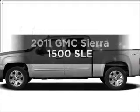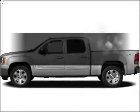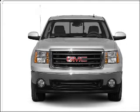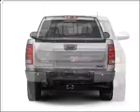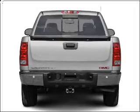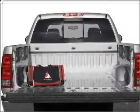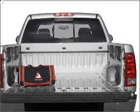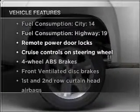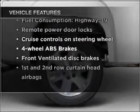Presenting the 2011 GMC Sierra 1500. If you're looking for a first-rate auto, this one could be yours today. With a powerful 8-cylinder engine that responds smoothly to its automatic transmission, anti-lock brakes help you bring your vehicle to a safe stop. Heated seats are a desirable comfort feature. And with these notable features, you won't want to miss out on the opportunity to own this amazing vehicle.